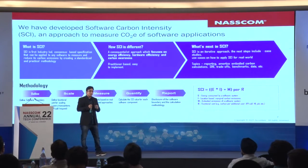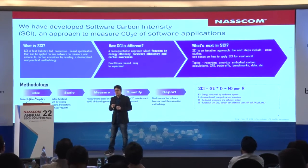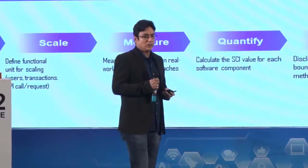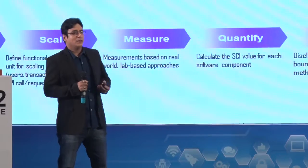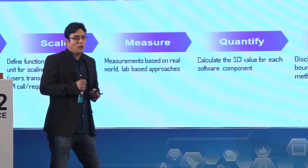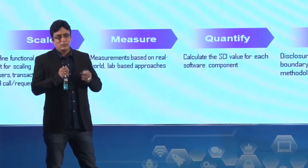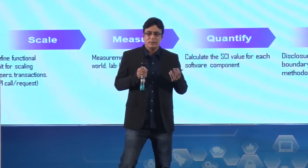Last December, we launched the software carbon intensity specification. One of the questions frequently asked is, as a software developer or practitioner, how can I measure the carbon footprint of my software application? That's where software carbon intensity comes in, which provides a practical methodology and approach to measure the software carbon footprint of your application. And what's unique about the software carbon intensity specification is that it is action-oriented.